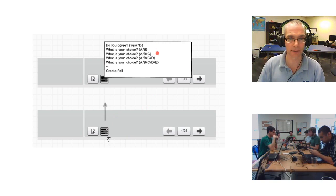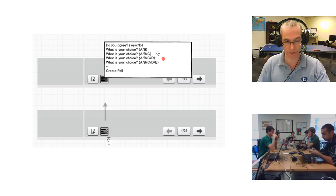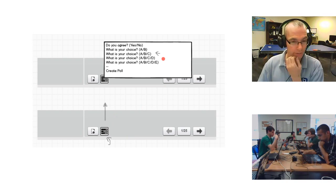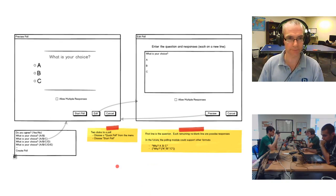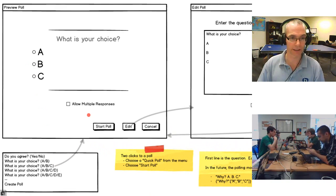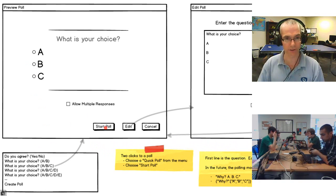There are some pre-canned polls. The idea is that your slide might say, who was the first person to circle the Earth? There might be a couple of choices, and you might be asking your students, what do you think? Now you could just say, there are 3 items on the slide, before I tell you the answer, what do you think? And you can do a poll of A, B, and C. If you choose A, B, and C, it'll immediately come up with a preview of what the poll will look like. So one click to choose a quick poll, and the second click would actually start it.